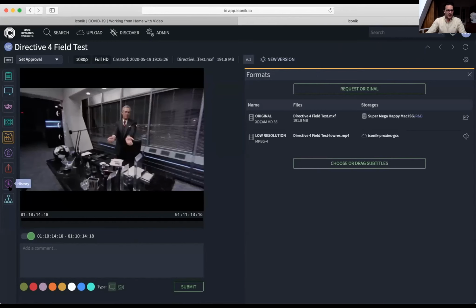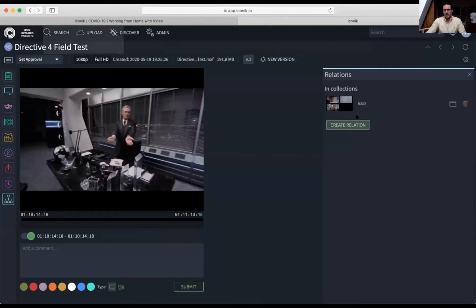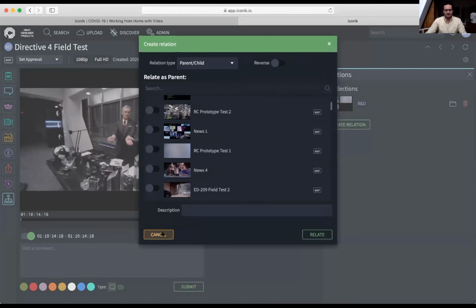Parent-child relationships, we actually have a full relationship tree right here, where you can create all sorts of relationships, which is parent-child, sibling, promo of, for, product, used in, duplicate, and so on, with any other asset within Iconik. And this will obviously also link the other asset to this one.